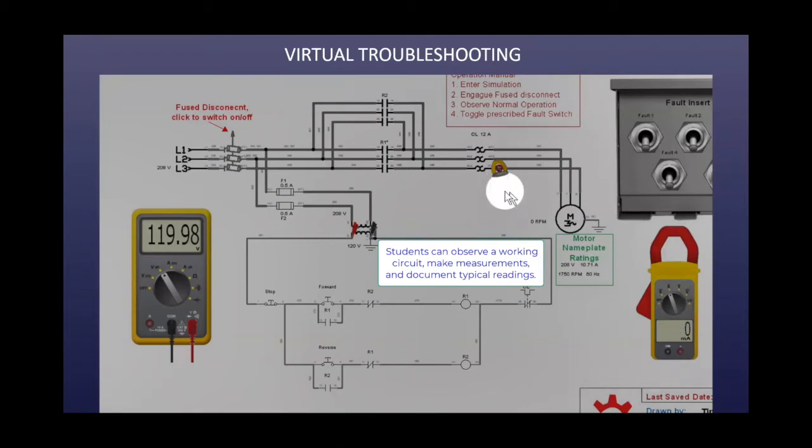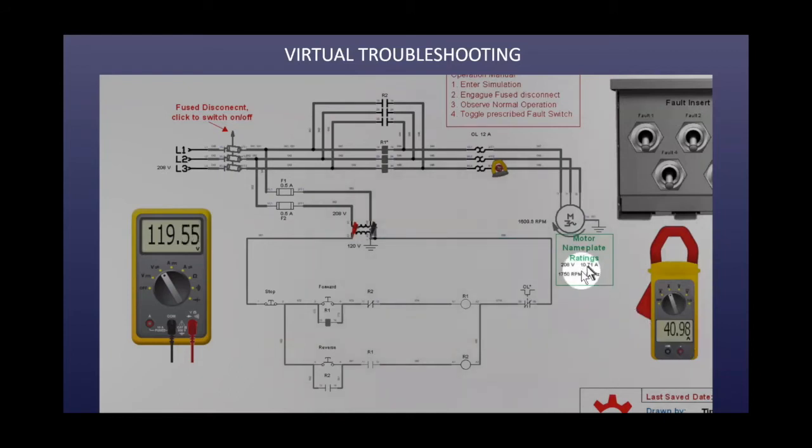So here I've got the clamp meter on one of the phases. I'm going to start it up, and we're going to see what that looks like as it runs. If you watch the current meter over on the right-hand side, when I start it, we're at 67 amps. Big inrush current on a 10 amp motor, 12 amp overload. But now we see it's running about 9.3 and we see normal operation. The students are given this file. You don't have to build it as elaborate as this with the fault switches.